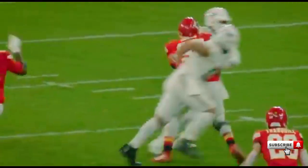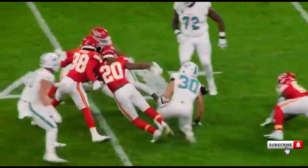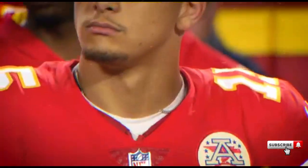Now, what are your thoughts on a potential Kareem Hunt reunion? He performed well during his time with the Chiefs, and while the Browns aren't the Chiefs, he could find more success if he returns this season.